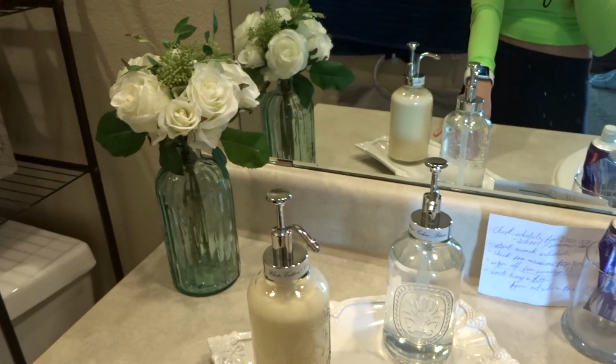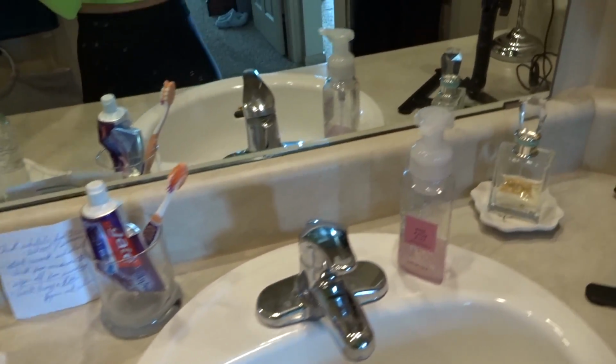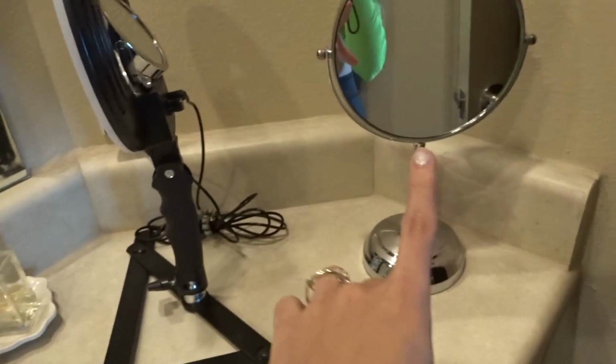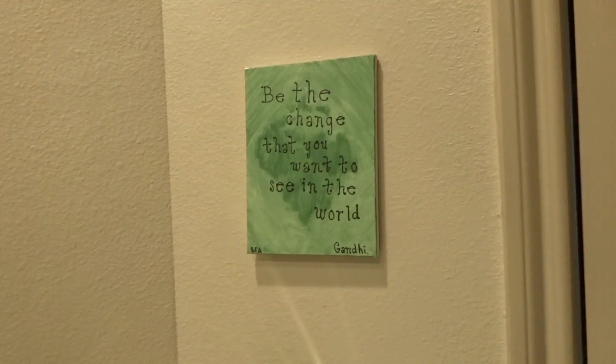And then I have a little flower. This is just some reminders I wrote myself. My toothpaste and everything. This is actually soap also that I'm trying to finish before I use that one. And then my perfume, and the mirror. My mom made this little cute drawing.